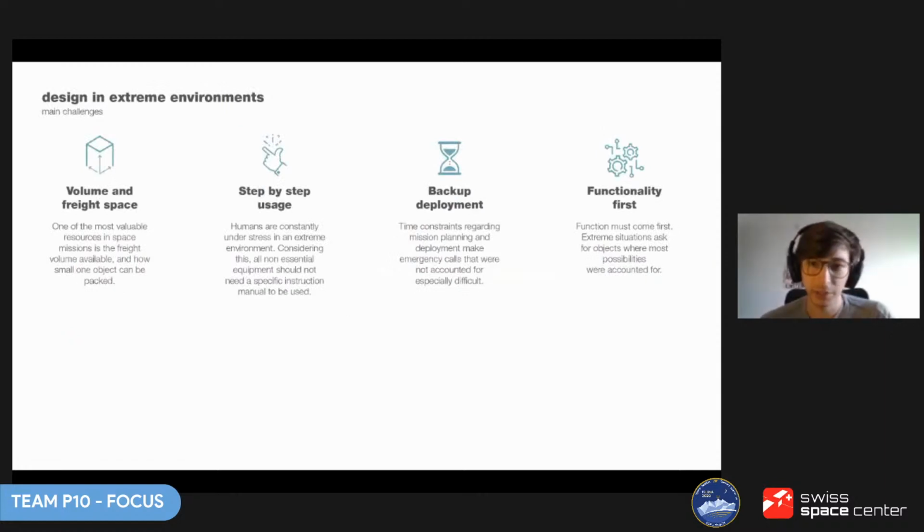After all of this research, we extracted 4 main challenges to work with. First, we have volume and flight space. Since one of the most valuable resources in space missions is the flight volume, all the objects need to be very small and very packable. Second, we have step-by-step usage. These astronauts are always in a constant state of stress, and considering this, all non-essential equipment should not need a specific instruction manual to be used.